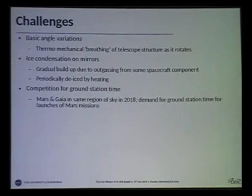As the telescope turns, different bits of it are heated by the sun more than others, and that slight temperature fluctuation causes some kind of breathing of the telescope structure. For the first few years of the mission, we were getting ice condensing on the main mirrors. It turns out some component of the spacecraft was outgassing water vapour, which was then recondensing.